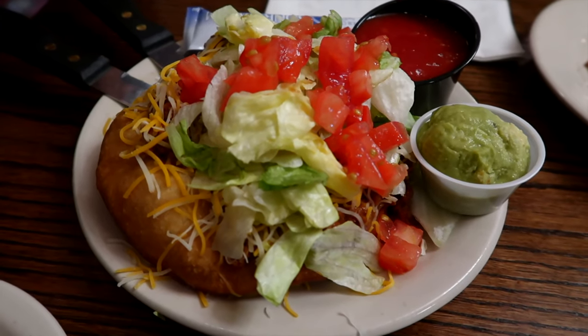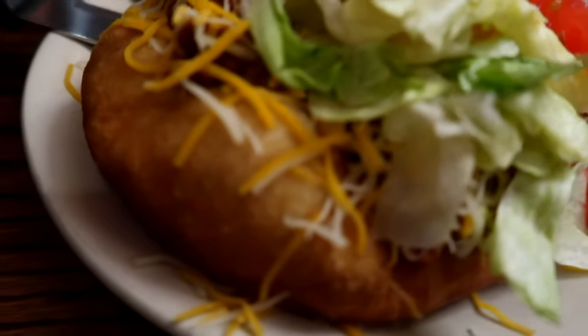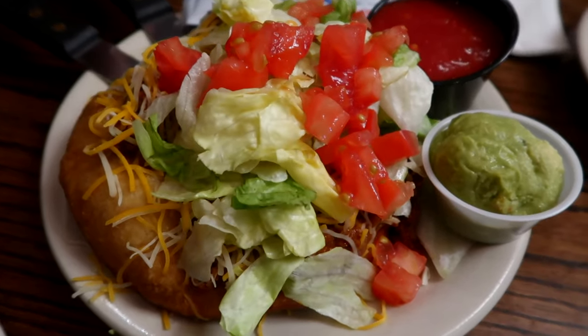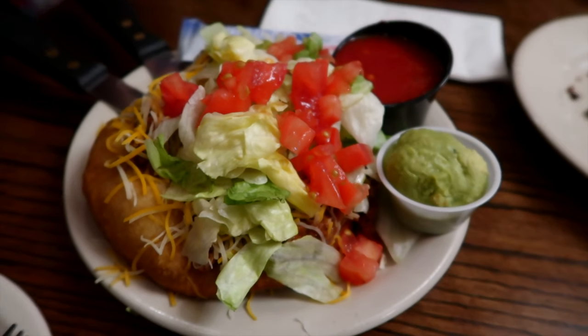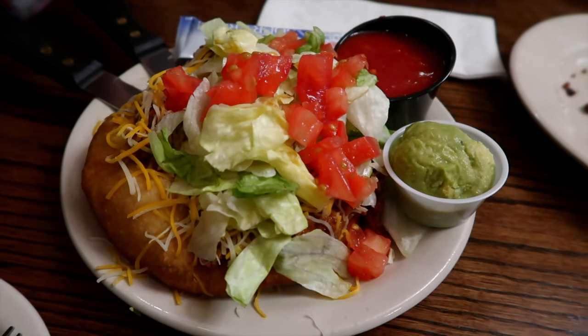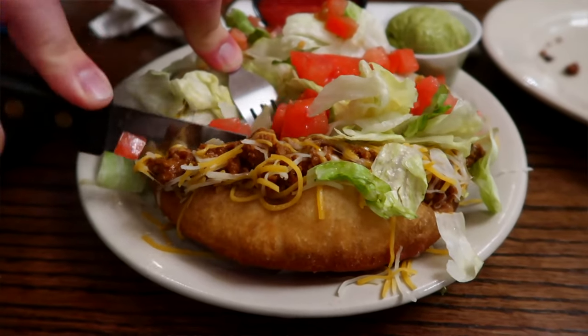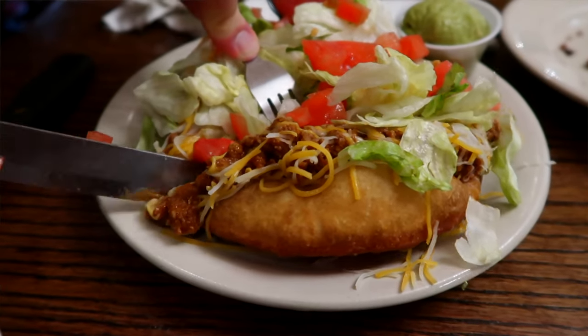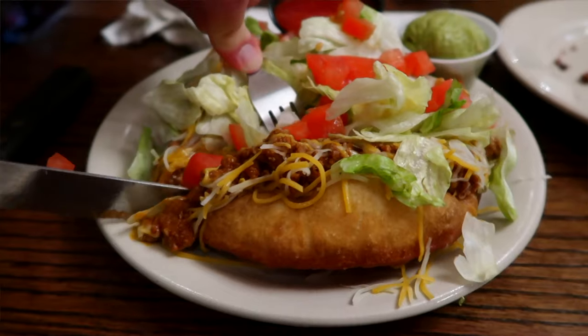So we got the Indian taco and this is what it looks like. It is huge, so Rob and I are going to share this and share our thoughts, but this is definitely something you should be eating when you come to the Dakotas. So it's just like a regular taco. The only difference is that instead of a tortilla, it is this fluffy fried dough and it's just really good. It adds an extra layer of texture and it's actually a lot more filling because the dough is just so fluffy.